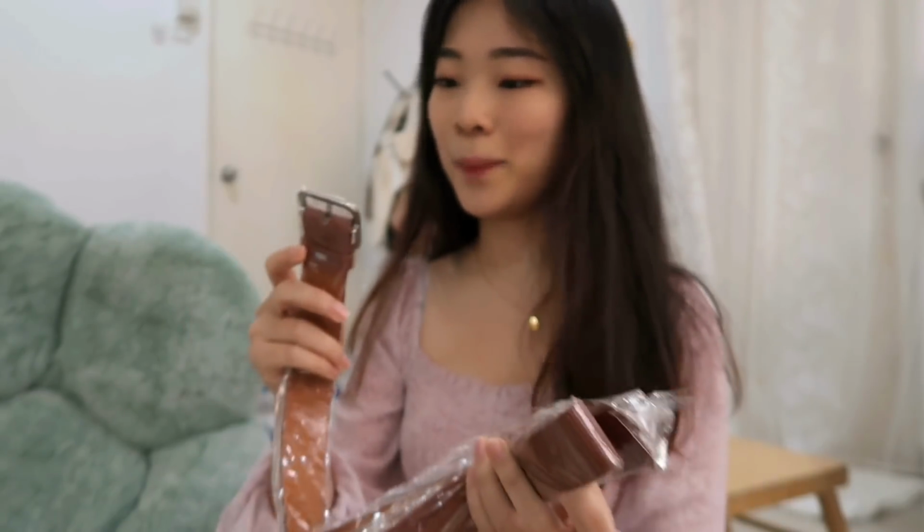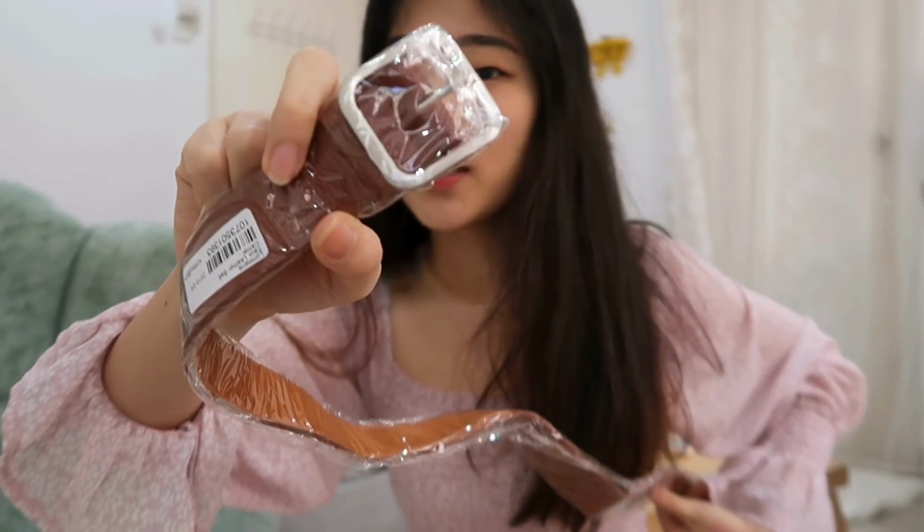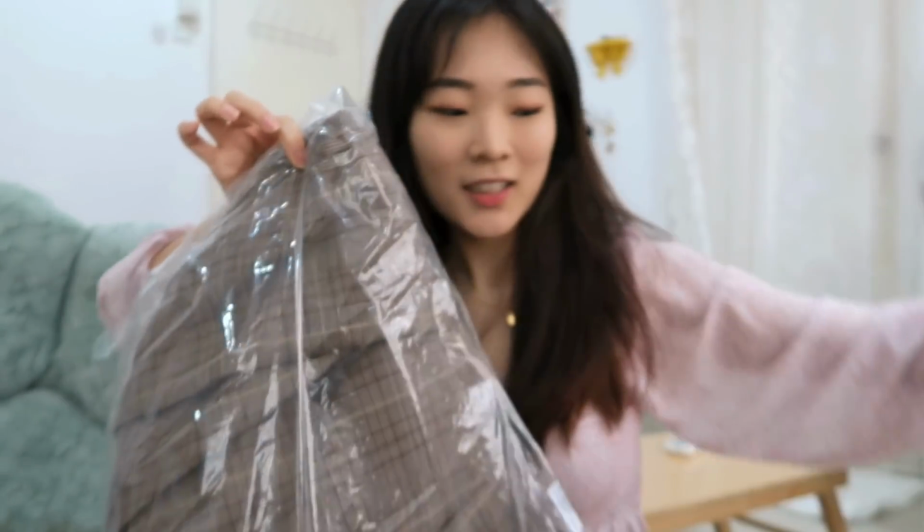I also got a belt that's brown with silver hardware. Cute. This is the very last item that is in the box.